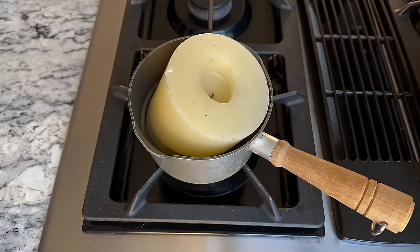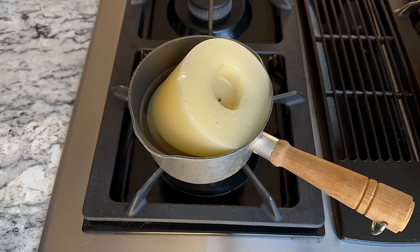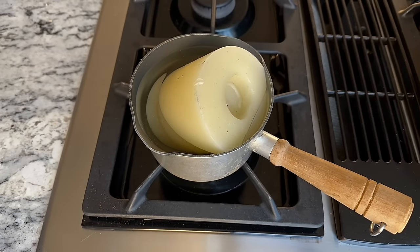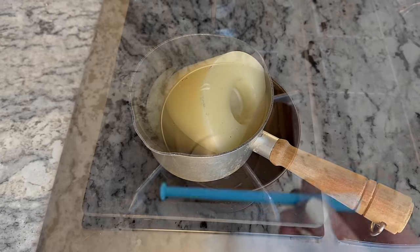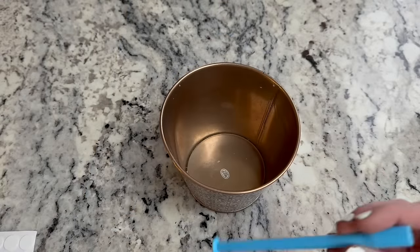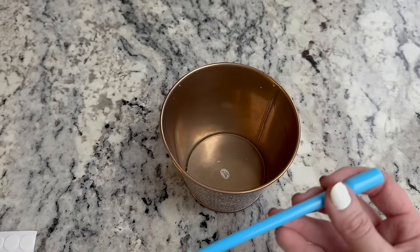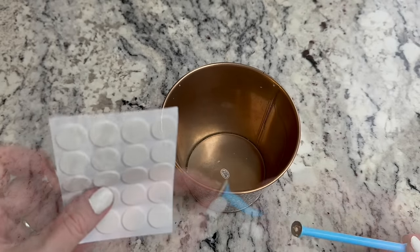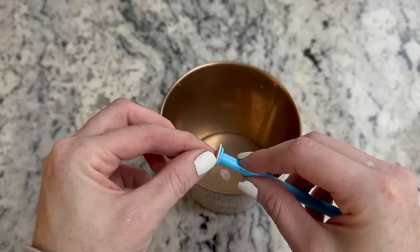I realized pretty quickly that this pot was going to be a little too small for melting down this candle completely, so I just stopped partway through and poured it in and then continued the process. I definitely am not an expert in all of this stuff. I've never melted down candles, I've never made candles, so if you guys have tips, please feel free to share.